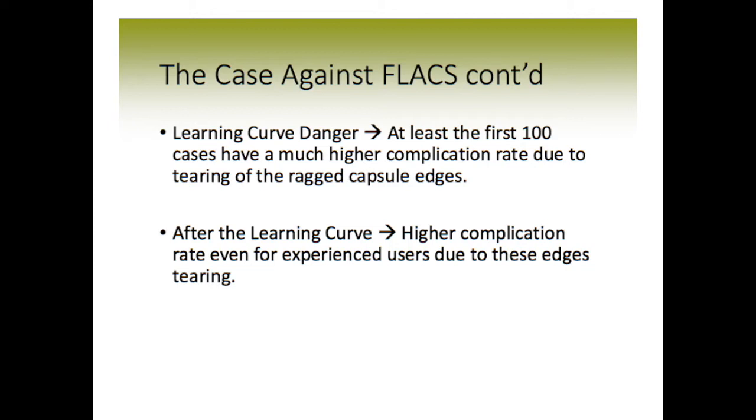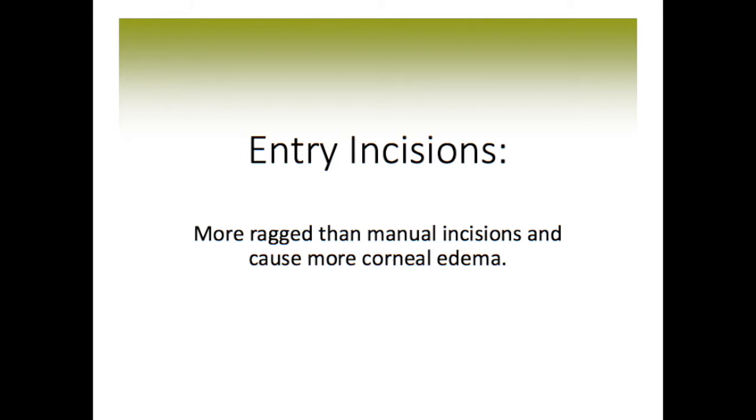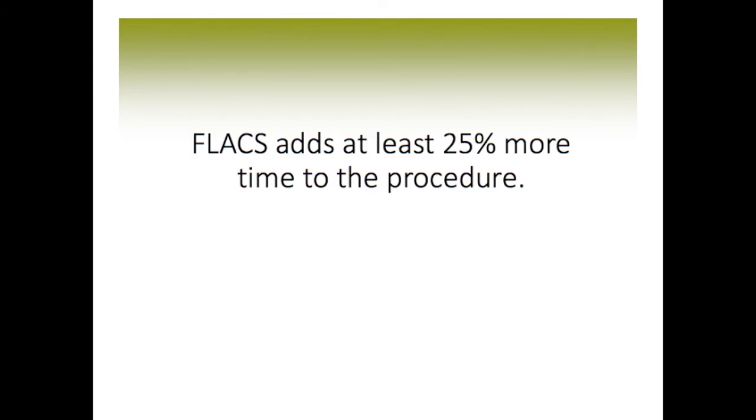What studies have shown is that there's a learning curve danger. For surgeons learning this technique, at least the first 100 cases have a much higher complication rate due to tearing at the site of those ragged edges. And even after the learning curve, studies have shown a significantly higher complication rate even for experienced users due to these edges tearing. As for making the entry incision with the laser, they are more ragged than the manual incisions, just like the capsular edge openings made by it. And as we discussed, it creates more corneal edema. The FLACS technique also adds at least 25% more time to the procedure.